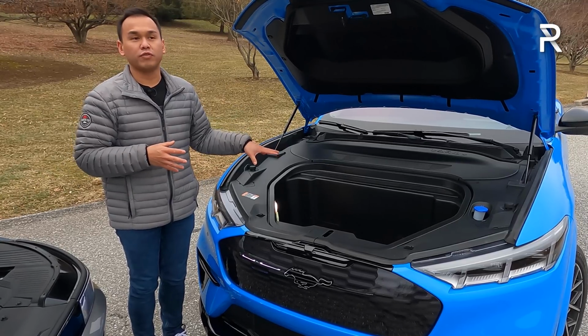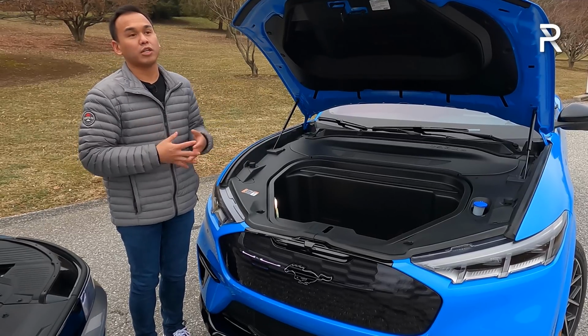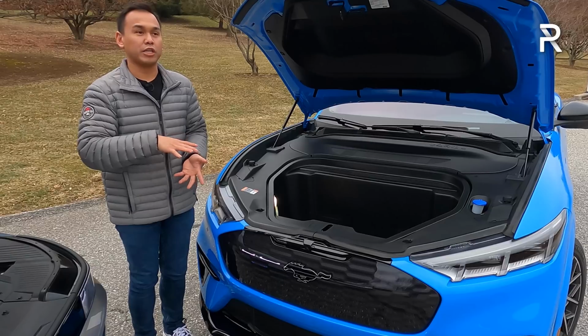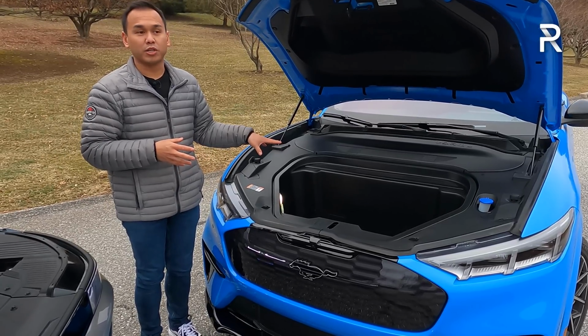The Ford draws its energy from a 91 kilowatt-hour battery pack. This is technically a 2021. It'll draw its power from an 88 kilowatt-hour. Ford actually increased the usable capacity for 2022. It also has a 1-speed reduction gear transmission.